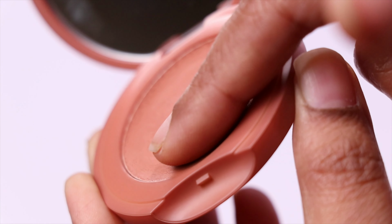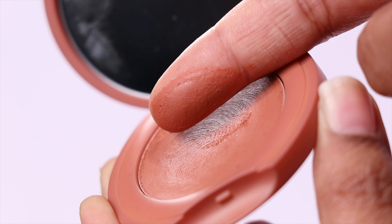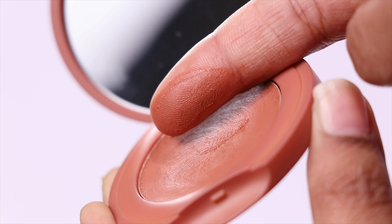This might be too sheer for some people. If that's the case for you, you can try the Color Bar Sinful Lip and Cheek Tint. It has the same blurry moussey, cream to powder finish, except it's more pigmented than Airblush.